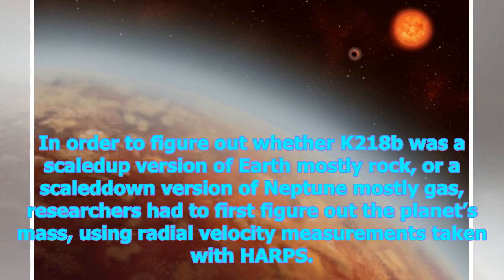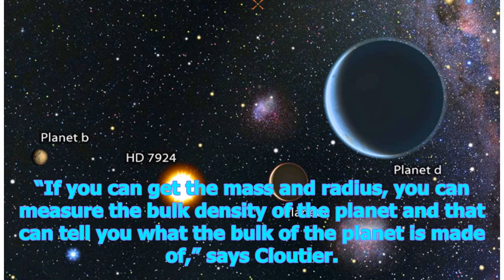In order to figure out whether K2-18b was a scaled-up version of Earth, mostly rock, or a scaled-down version of Neptune, mostly gas, researchers had to first figure out the planet's mass, using radial velocity measurements taken with HARPS. "If you can get the mass and radius, you can measure the bulk density of the planet, and it can tell you what the bulk of the planet is made of," says Cloutier.